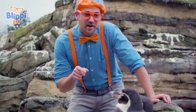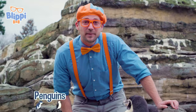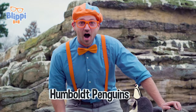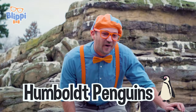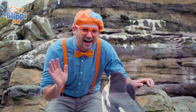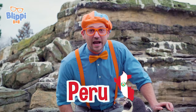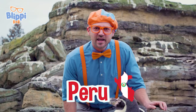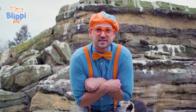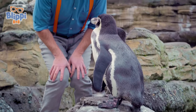Animals. Yeah, these are penguins, and they're actually Humboldt penguins. Oh, they are so cute. Hello. These penguins, their native land is Peru and northern Chile. Yeah, that doesn't sound like a cold place. Those countries are actually really warm. So these penguins live basically in the desert.